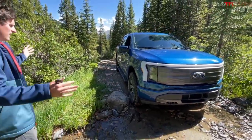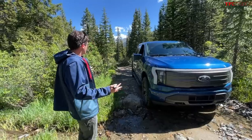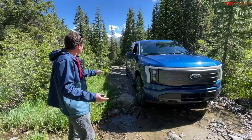So, obviously, extremely long wheelbase, crew cab truck, short bed, but in its relatively stock configuration, apart from the tires, which we'll talk about in a second, it doesn't have the clearance to go over this little berm.